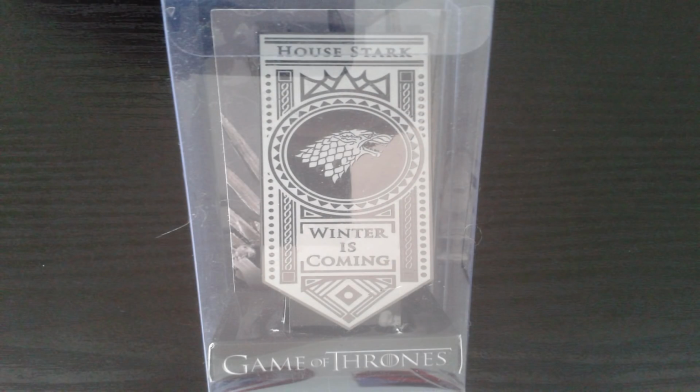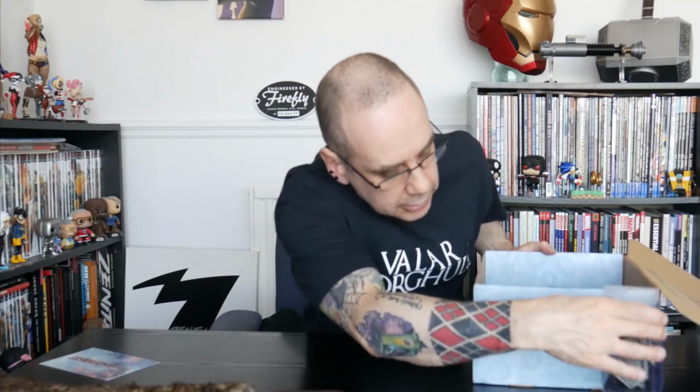Now we had a pin in the last one, and it looks like we have got a second one. This one is the House Stark pin, and again they're quite big, these pins. It's got the direwolf logo on it, and underneath it says Winter is Coming. Really nice, but they are quite big. Is that going to stand up? No. I don't know quite where you pin them to wear them.